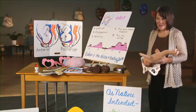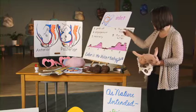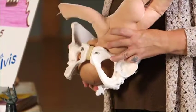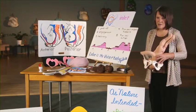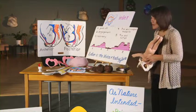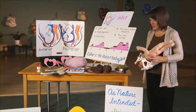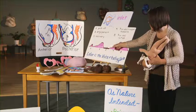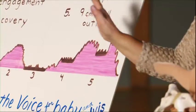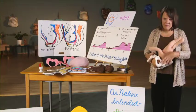Because this is a Spinning Babies class, we can't make it that simple. We have to talk about the next challenge in labor, and that's the 7-centimeter stall. It's a mid-pelvis issue. In the mid-pelvis, we usually see the labor staying at 7 centimeters for 2 hours, 3 hours, 4 hours, sometimes I've heard 12 hours at 7 centimeters. Well, we don't have to wait that long. We know if the labor is strong, we have strong contractions coming like big waves, but there isn't labor progress, that we have to help the baby through the mid-pelvis.